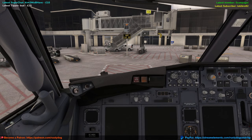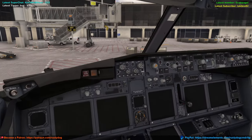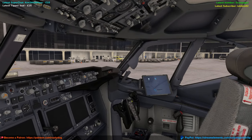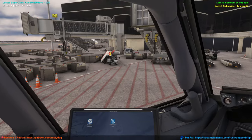Wow, the sound insulation inside this is really good, thankfully. Maybe a bit too good. Is sound insulation inside a cockpit this good? I don't know. Maybe we should be hearing more of the outside world.